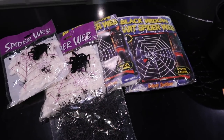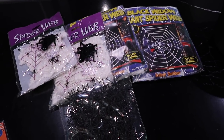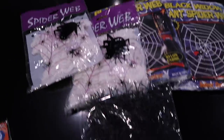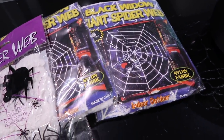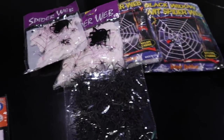Now these were from Amazon. It was just a set of spiders. It came with actually three big spiders. And I put them outside. But it's just some faux spider webs, a bunch of fake little spiders, and then these two big spider webs over here. So I'll put those somewhere in the house just for extra decor for the party to make it nice and spooky.